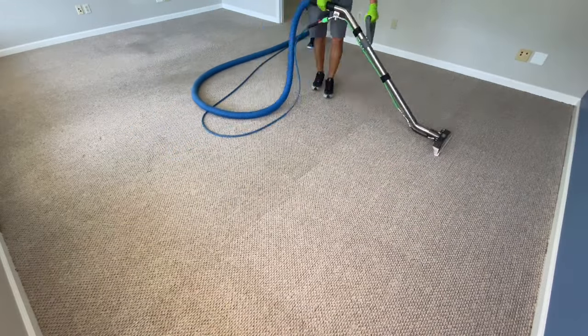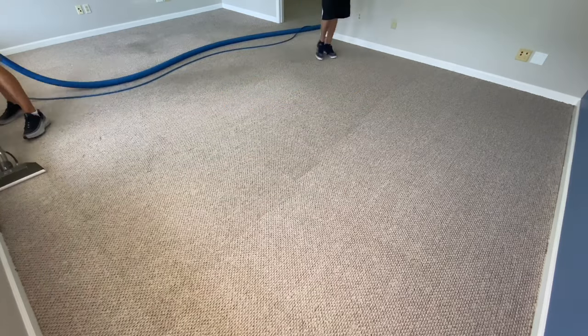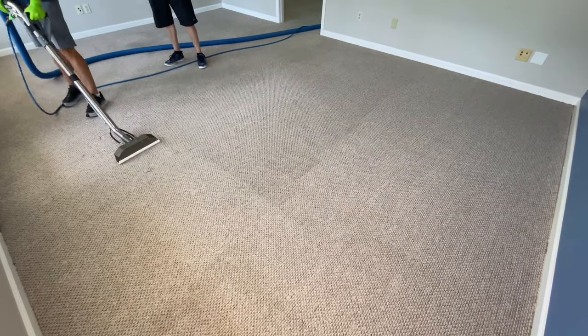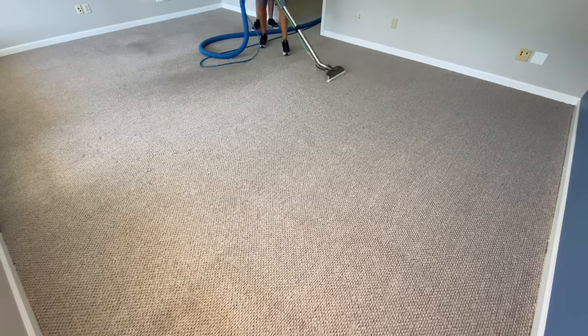Even though we were able to lighten it up a lot, we couldn't rejuvenate it back to initial condition. But the client was happy, and that's really all that matters. So you can see Tristan got a really good amount of wand time today. This is not his first day in the field. We actually had him out day before yesterday.